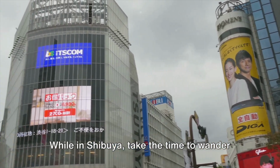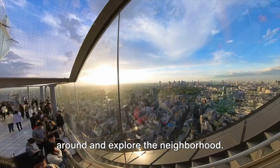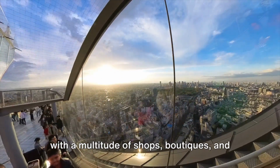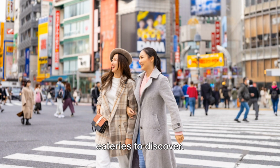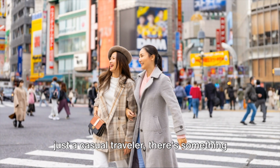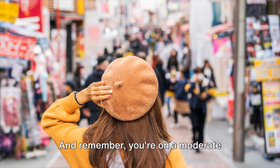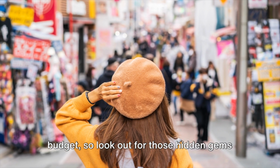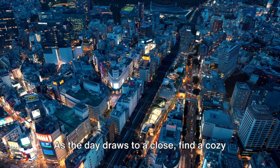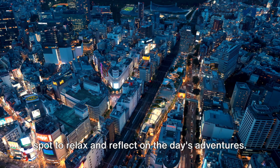While in Shibuya, take the time to wander around and explore the neighborhood. It's a fashion and entertainment hotspot, with a multitude of shops, boutiques, and eateries to discover. Whether you're a foodie, a shopaholic, or just a casual traveler, there's something for everyone. And remember, you're on a moderate budget, so look out for those hidden gems that offer great value for your money. As the day draws to a close, find a cozy spot to relax and reflect on the day's adventures.